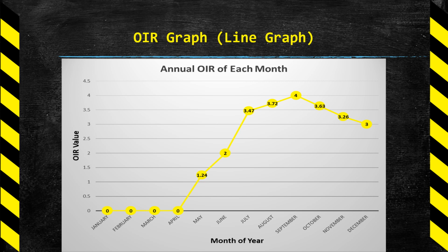As we can see, since we did not have any recordables in January, February, March, or April, our OIR is at 0. But when we go up to May, we end up having 1 recordable, which boosts our OIR to 1.24. Moving forward, going to June, we have another recordable, which boosts our OIR, or our OSHA incident rate, to 2. And in July, we see a huge movement with having 2 recordables pushing our OSHA incident rate all the way to 3.47, and August being 3.72 with another recordable, and September being 4 with another recordable.